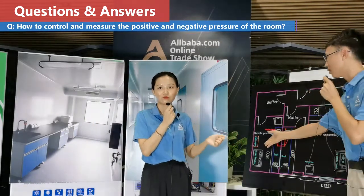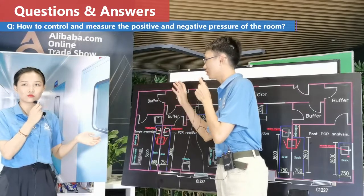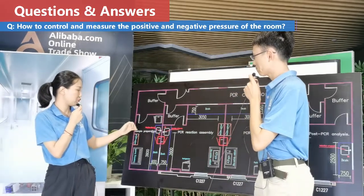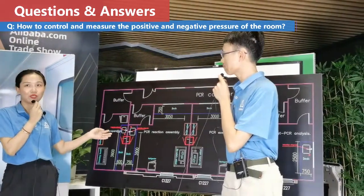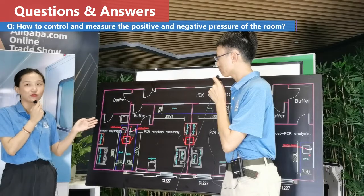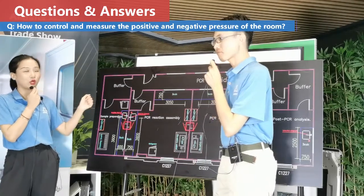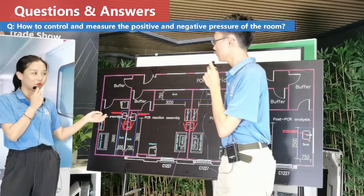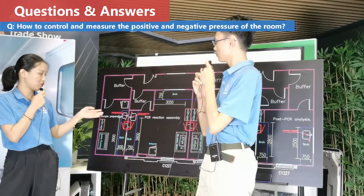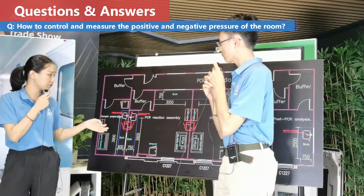Differential pressure? Yes, how to realize the 10 to 15 Pa positive pressure in this room. Normally we should use our HVAC system to keep our differential pressure. It mainly consists of air handling unit, outdoor cooling and heating sources, air ventilation ducting, and controller. And in order to avoid cross-contamination with low energy consumption, normally we will recommend our customer to use a 100% fresh air system and a 100% exhaust air system to keep the differential pressure.